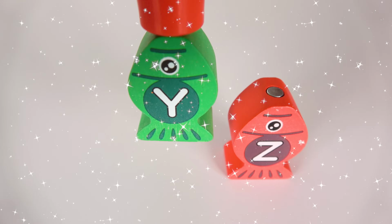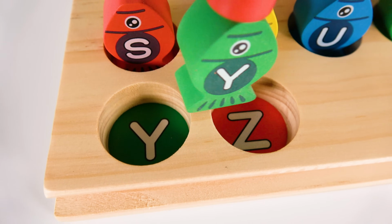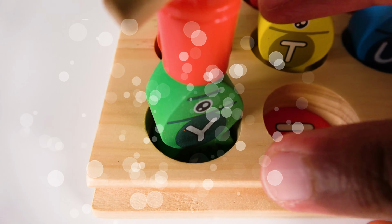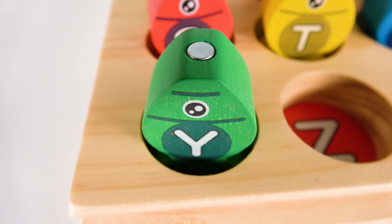Yes, this is the green fish with the letter Y. Where will this fish go? Will it go here? No! No. What about here? Yes, this green fish will go here. The green fish with the letter Y goes here.